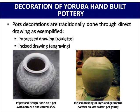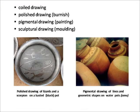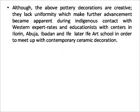Our other counterparts around the globe often base our pottery decoration on its functionality, which may be utilitarian, domestic, ceremonial, or religious. Pottery or pot decoration are traditionally done through direct drawing, as exemplified in the impressed drawing, incised drawing, coil drawing, sculptural drawing, polished drawing, and pigmented drawing. Although the above pottery decorations are creative, further advancement became apparent during indigenous contact with Western expatriates and educationists, with centers in Ilorin, Abuja, Ibadan, and Ife, later Ife Art School.